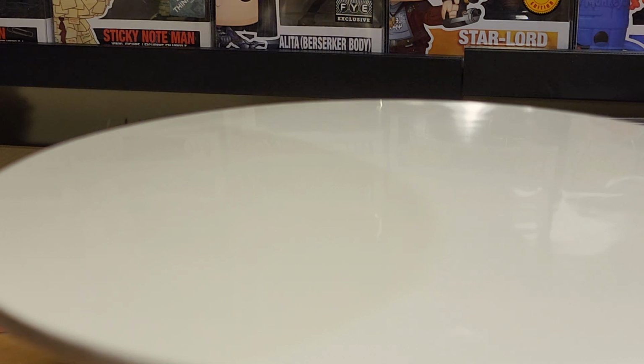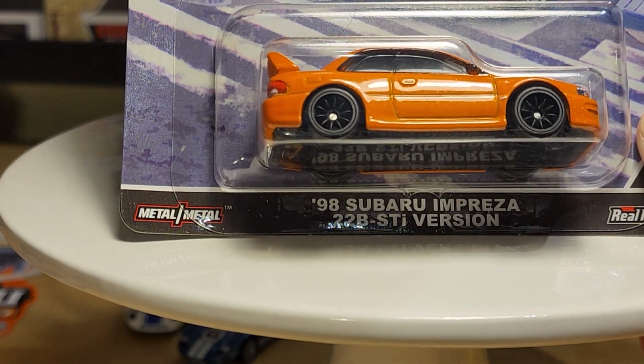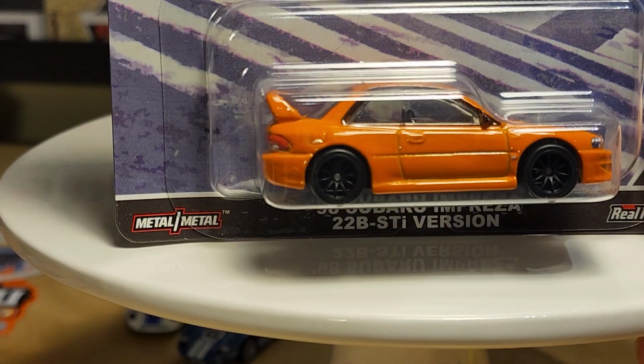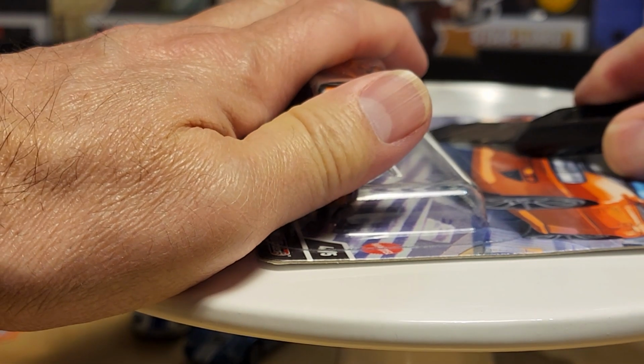So number 4 is an orange 98 Subaru Impreza 22B STI version. Very cool piece. Actually, a buddy of mine picked this one up for me. So let's go ahead and open this one.